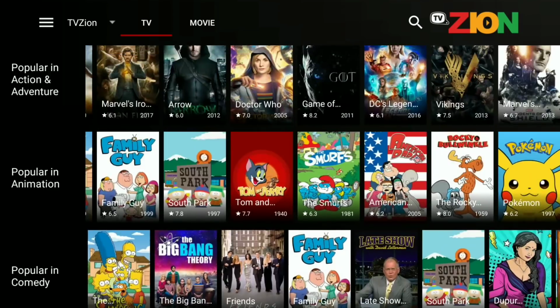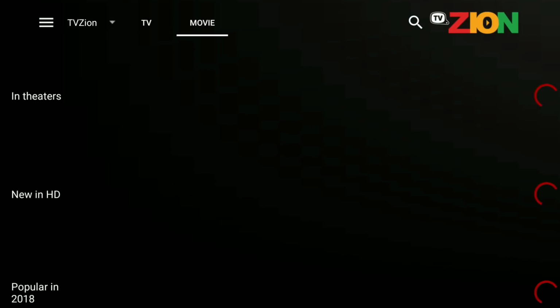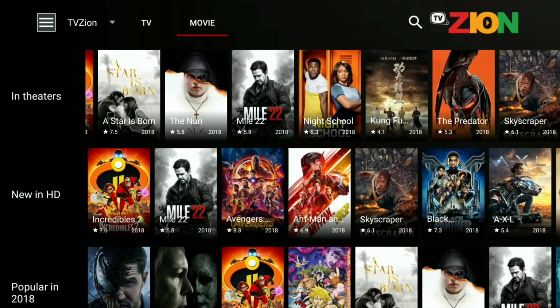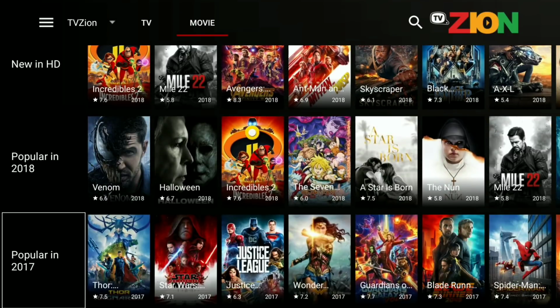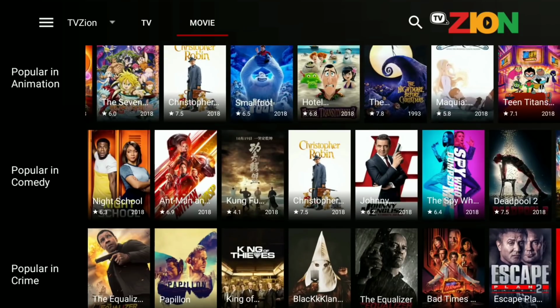Now, if you go all the way up, and you go over to movies, it should pull up the movies, and it has that older Netflix feel where you could scroll left to right, and then you just go down: new HD, popular, the list keeps going. I mean, it goes all the way down.